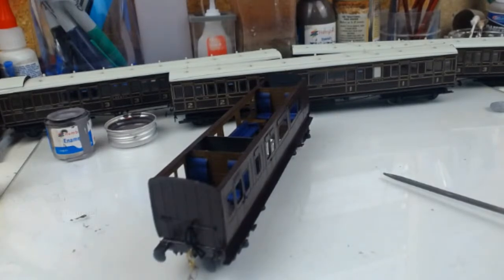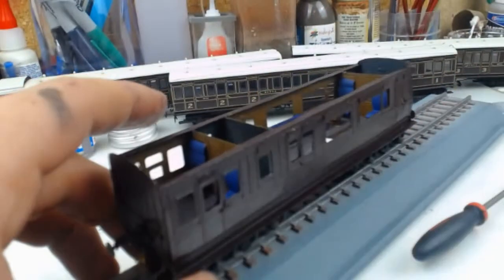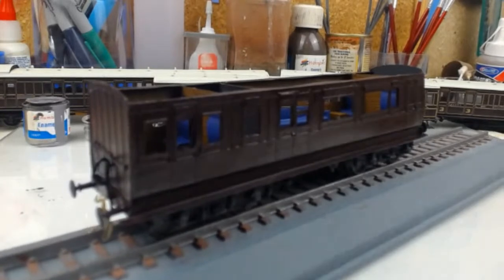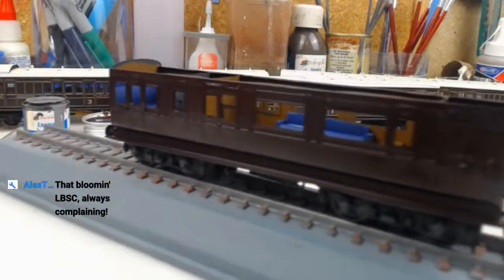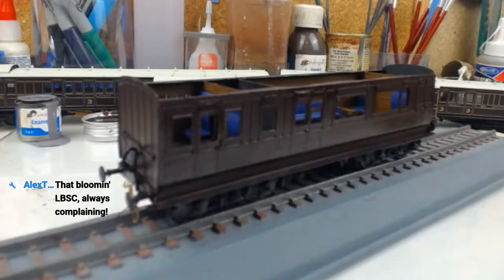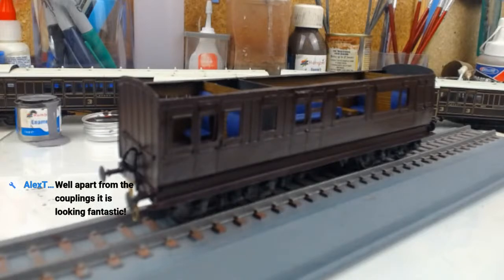So, yes. Here we are at 3 minutes to midnight, 100 weeks into this adventure. And we have a carriage with couplings that almost reach the sleepers. On the other side, because the shackle's turned in, they foul the bogie. Blooming LBSC always complaining. I know. How dare they want their permanent way not broken. What weirdos.